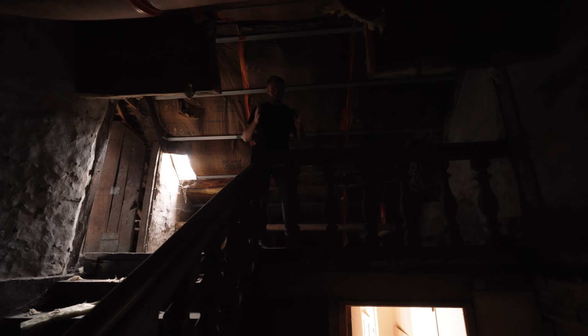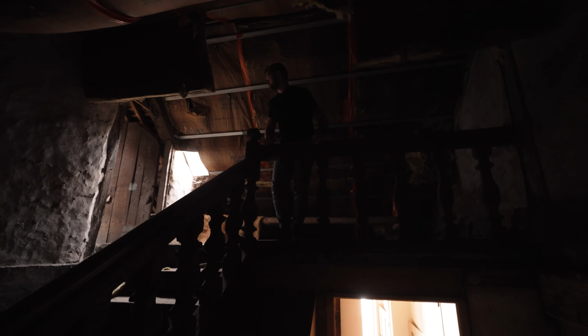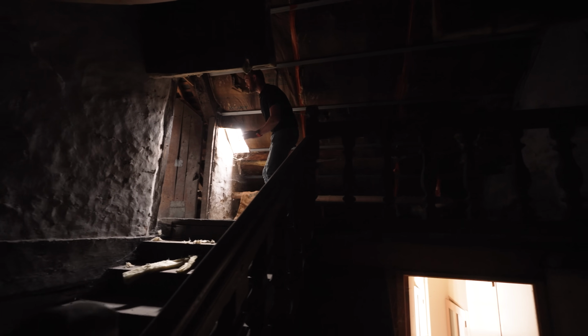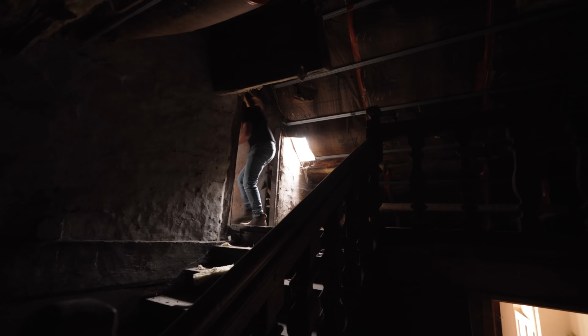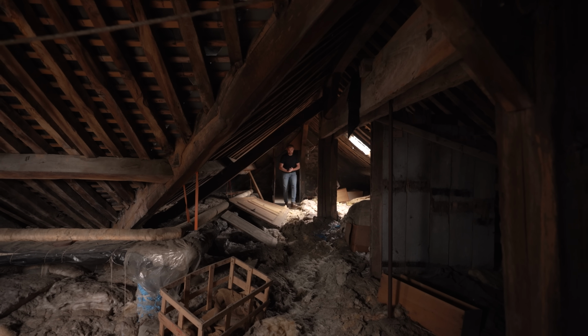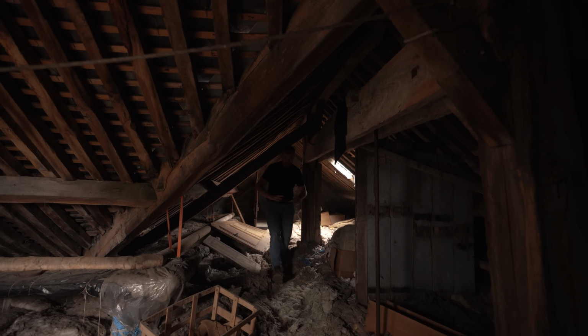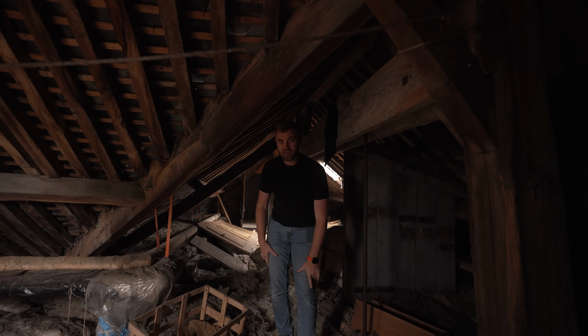So imagine you're able to see all the way down to the ground floor. Yeah, it's a little bit dirty up here. It needs a good clean and a good sort out. And you'll see as we go further into the attic, it gets worse. So as you can see, it's a little bit odd up here. All of this insulation that's just been spread out. I think the insulation has been used by animals for bedding.